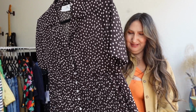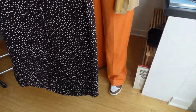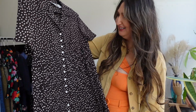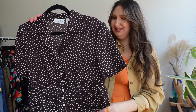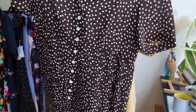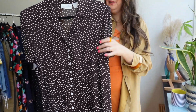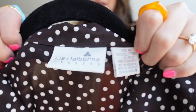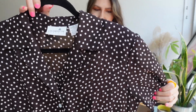Another vintage piece. Now this is the polka dot that I get down with. I love a brown and white or brown and cream polka dot. I think I mentioned it in my last video, so if you guys want to check that out. I do love a classic polka dot, like a black and white, but I think that this one is just not as bold. It's a little bit more muted of a pattern. So this is vintage. Liz Claiborne again. I think it's a size 4 button down t-shirt dress.